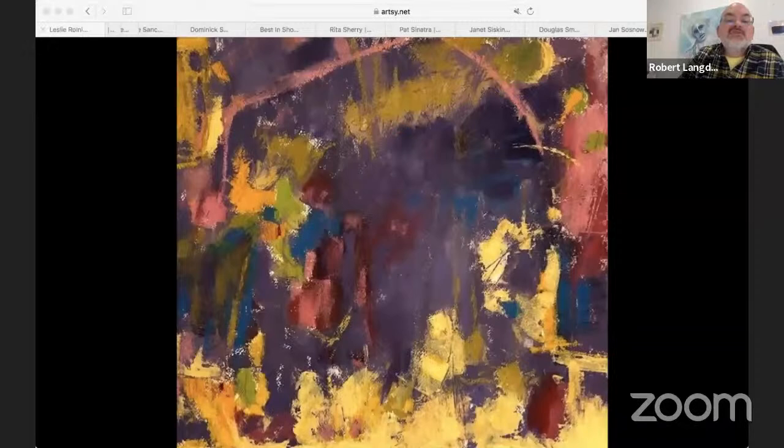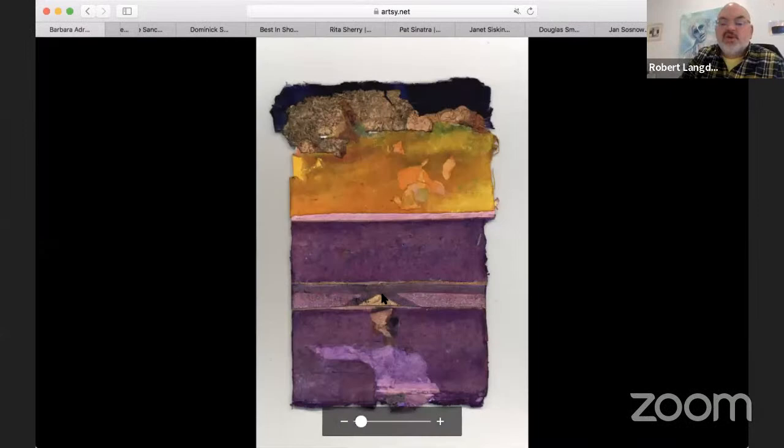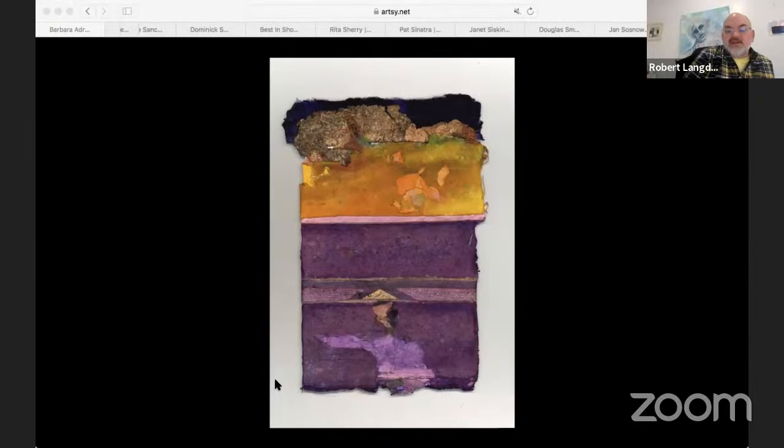Next we have Barbara Adrian Rosen. Barbara is an artist in Woodstock. This is called A Parallel Reality. It's acrylic collage, metallic on handmade paper. It's 9 by 6. Barbara does some really wonderful work with handmade papers. She has a whole series of Catskill landscapes that are abstract in influence, but clearly evoke the feeling of the landscapes in the Catskill Mountains. The whole series is available on Artsy to have a look at and to purchase if you'd like. They're really beautiful in person.